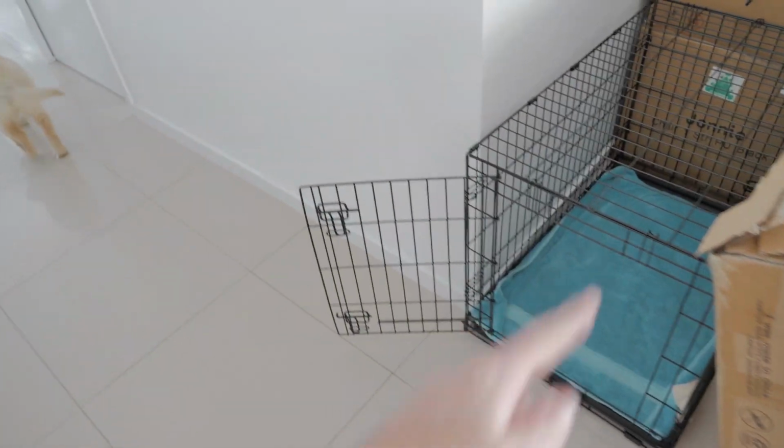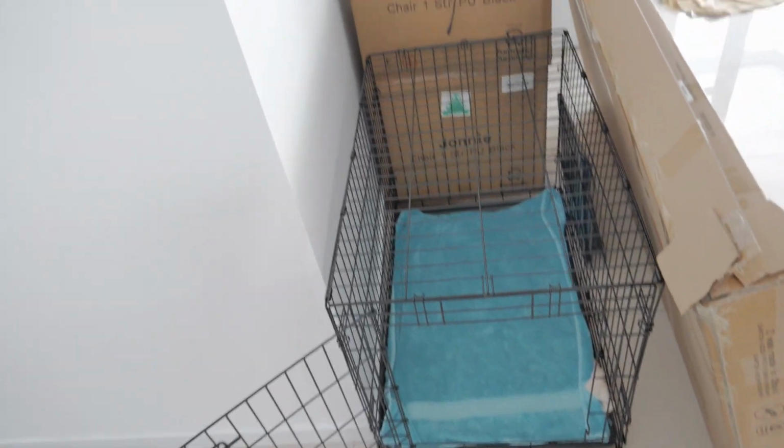And yeah, he doesn't even use his crate anymore, so that was a bit of a waste of money. But hey, it is what it is.